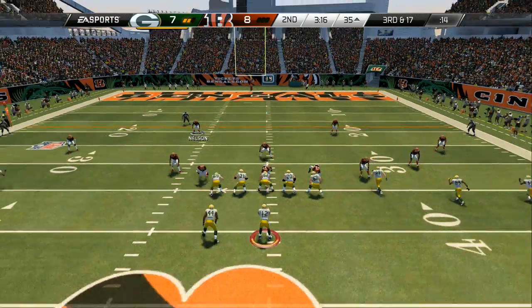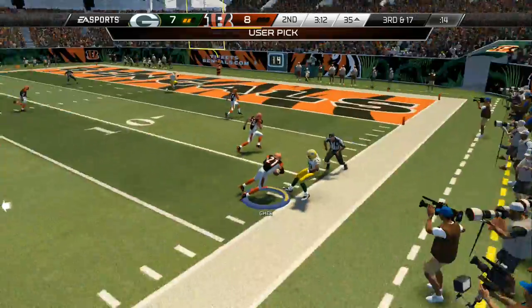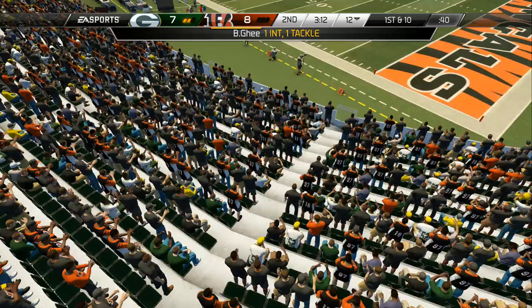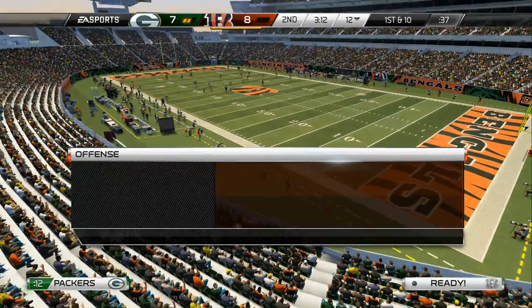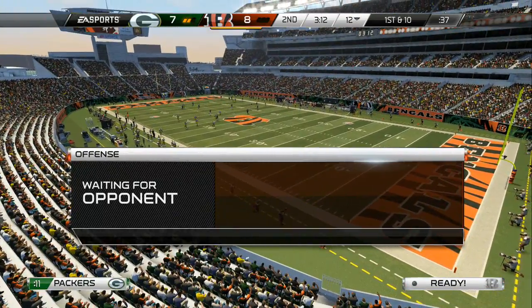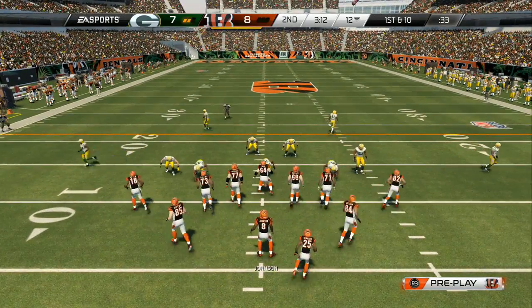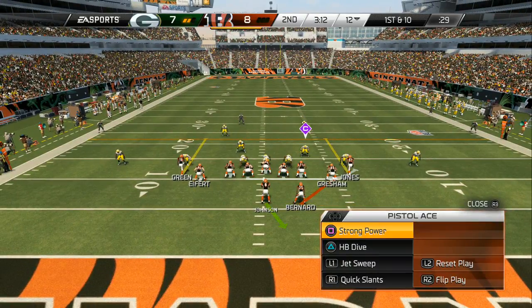Jones is lined up now as a slot receiver. Looking to the right side and throwing. It's intercepted! Nice job of the defense that time. In position, they read the quarterback's eyes, and it led to an interception. They come to the line, and it's first down.